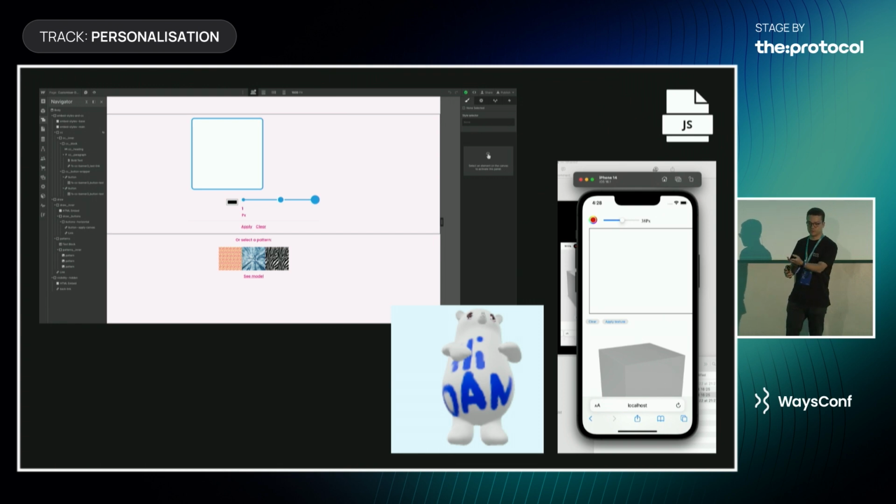We had a 3D model, and this little screenshot at the bottom with the bear with "Hi Dan" written on it was hosted in Webflow at this point. We'd drawn on a canvas, and we could see it applied to this model that we could then really interact with in AR. It was an awesome moment and kind of showed the power of low code.